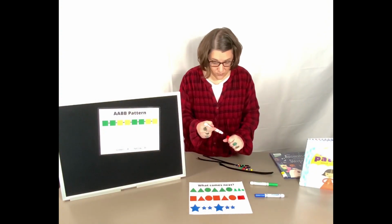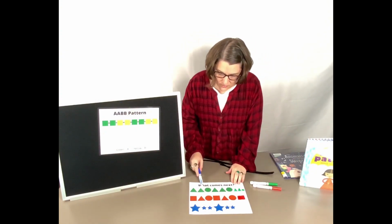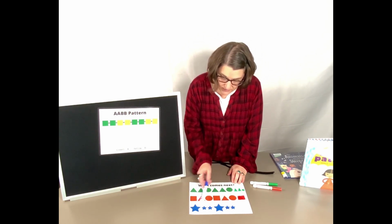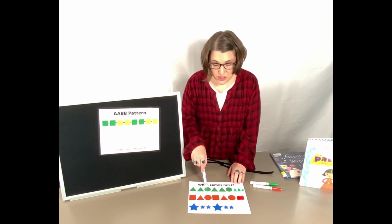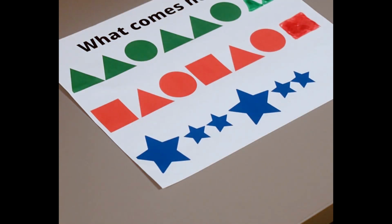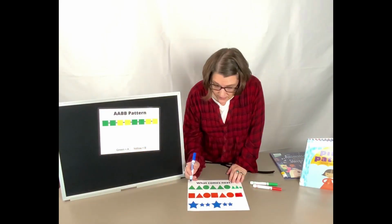Now the last example we're going to look at is something a little bit different. So here we can see that even though these are all the same color here, and these are too, we kind of mixed our pattern up a little bit. We did it by looking at totally different shapes. Now these are all stars. What do you see that's a little different about the stars? Are they different sizes? Yes, that's exactly what it is.